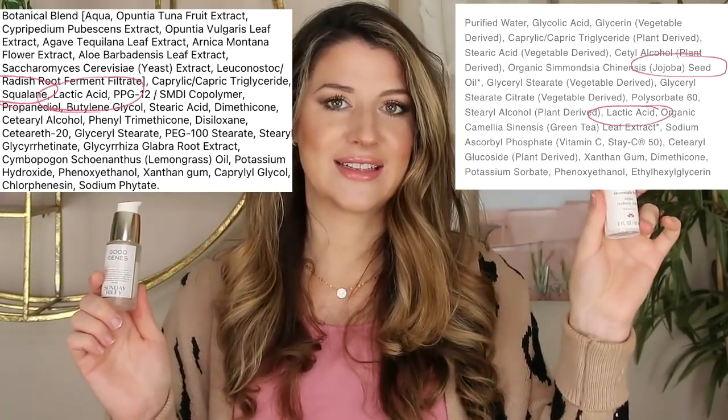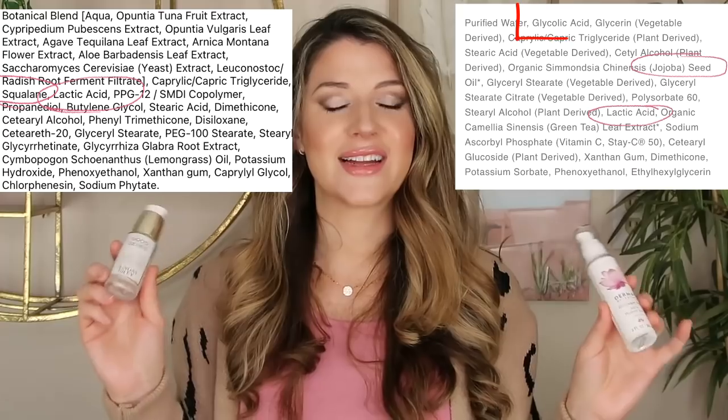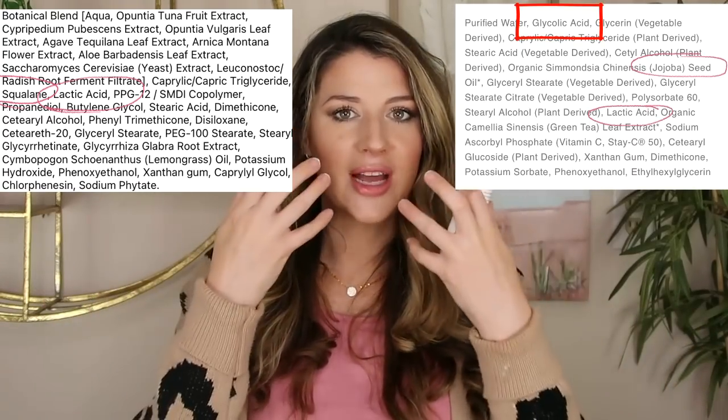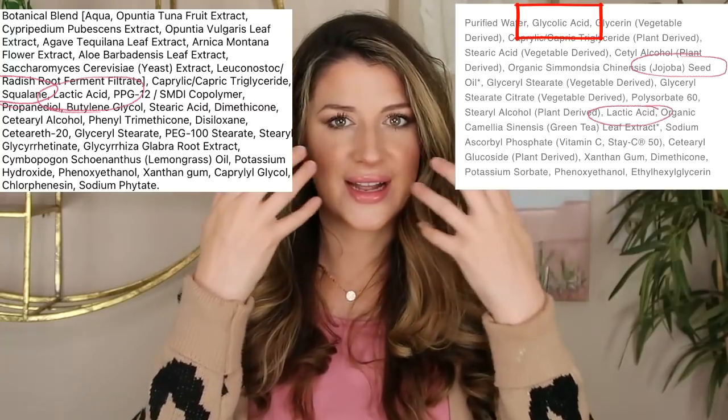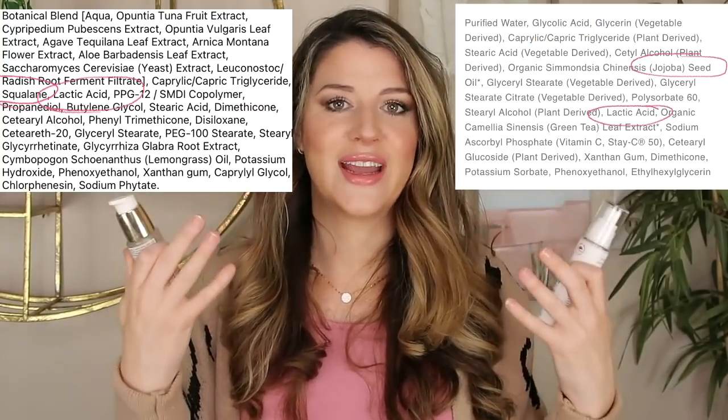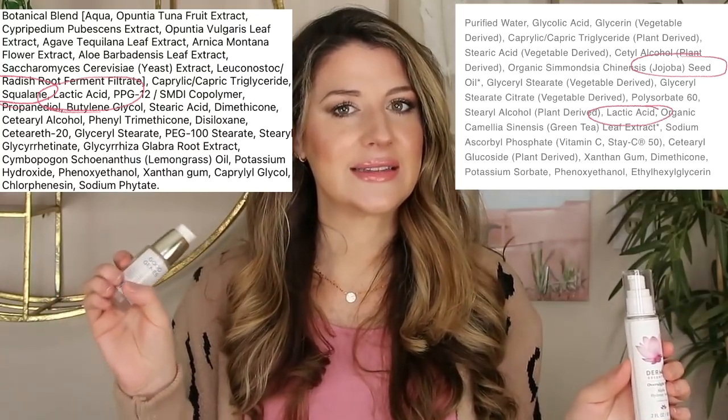The Derma E has lactic acid and glycolic. Now lactic and glycolic work essentially the same. They're both AHAs, and they work to break up those bonds in between the dead skin cells on the top layer of our skin to reveal brighter, smoother skin. But glycolic acid is a little bit stronger. The molecule is a little smaller, so it gets deeper into the skin. So lactic is maybe slightly more gentle, and lactic acid can also act as a humectant.